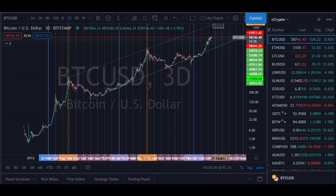Now, a lot of people are expecting this cycle to end in December, with the peak being in December, because it was in December the last two cycles. I would like to show you that I don't think that that's going to happen in this cycle. I've seen predictions for July, August, September, October, November, and December.